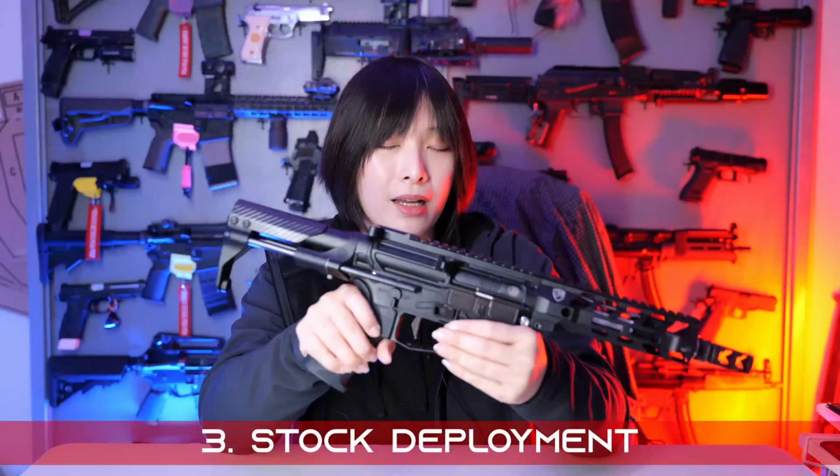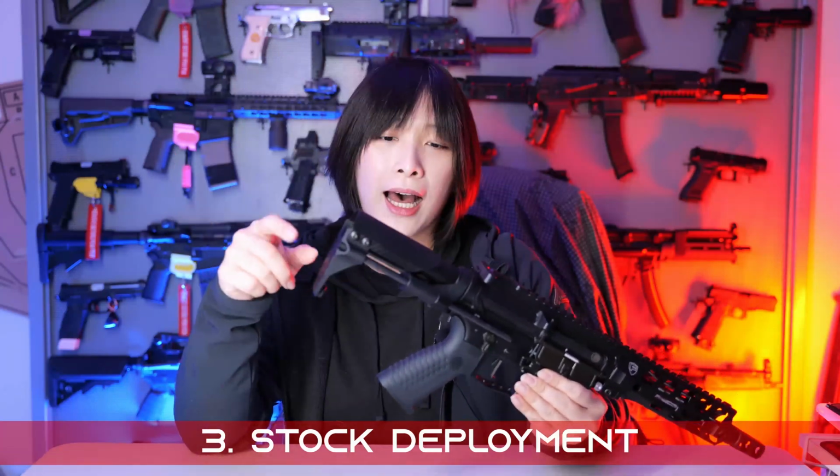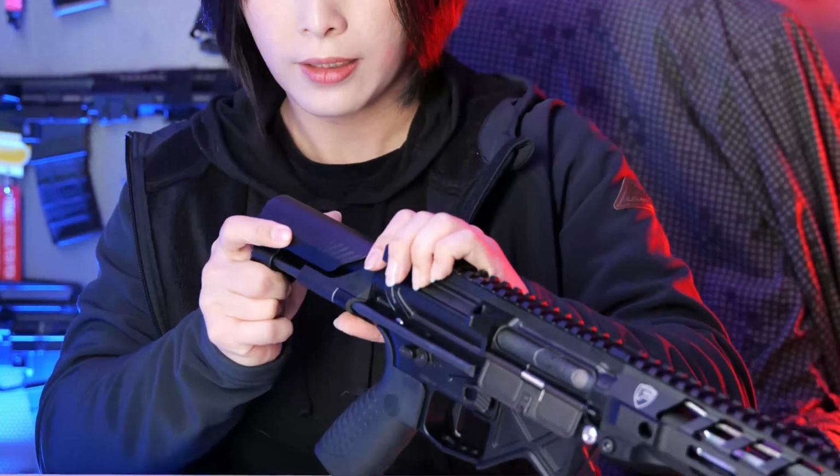So my number three con is actually the stock itself. The stock design looks absolutely fantastic. I love its features. The only problem is the lever itself to deploy it or retract it is a little bit finicky to use. I'm not too sure if it's me being a little bit stupid, but I am having a lot of trouble with using the stock. So how it works is there's ball bearings that sit inside, which are basically spring-loaded, and by pushing it, releases it.